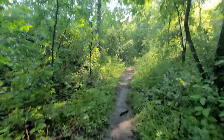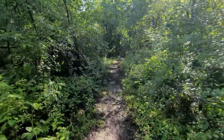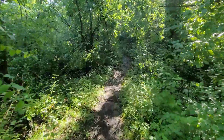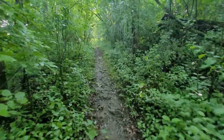I'm so glad I brought my mosquito spray because I'm probably going to have to spray again. It's so bad. I don't think I've been bit yet. Almost, but not yet. Ooh, this is cool. And I'm trying to decide if it's actually raining right now or if there's just water on the leaves. But this is so cool.